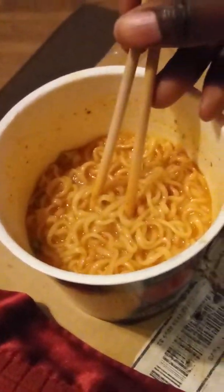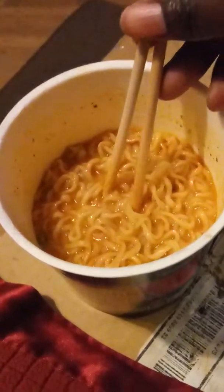So I love both of them now, the black and the red. And if they come out with any other flavors, I will definitely try those. But you know, Shin Ramyun is my favorite. So I'm going to go back to finishing my noodles. This is actually my breakfast right now.